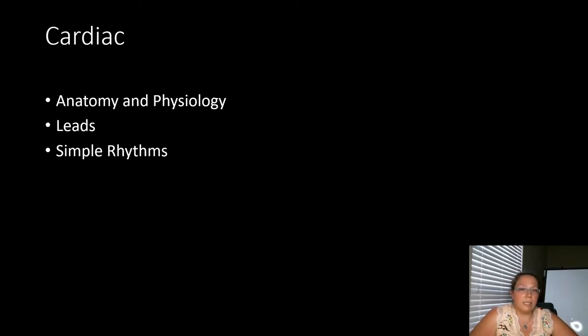And then we're going to look at some simple rhythms, some that'll just set you up for working in med-surg units. A lot of units now, regardless of where you're at, have remote telemetry or remote tele. So it's really good to be able to pick up your tele box or look on the monitor and say, okay, this is normal sinus rhythm. This patient's in AFib. So we'll go over some simple rhythms and then we'll build off of those rhythms.